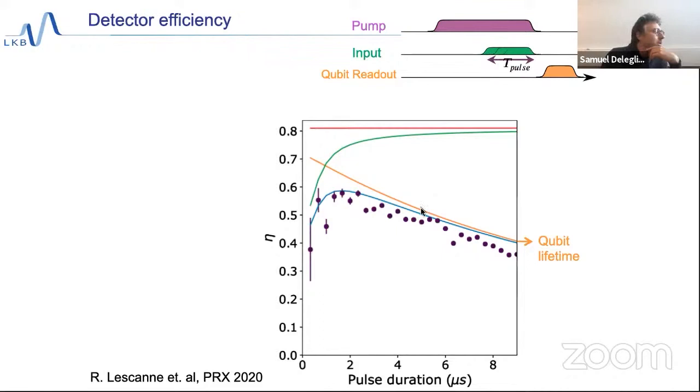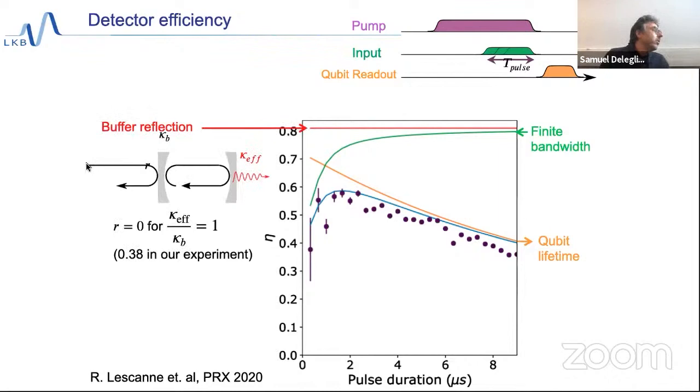The green curve corresponds to the fact that the buffer cavity has a finite bandwidth, and if the pulse here is too short, essentially, it will have Fourier components that are rejected by the input cavity. And finally, this red line corresponds to the fact that there is a mode matching condition inside the buffer cavity. Essentially, this parametric process corresponds to a loss process for the cavity, and you need the input mirror of the cavity to match exactly this nonlinear loss process.